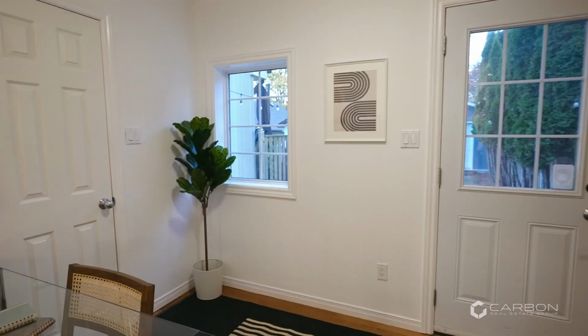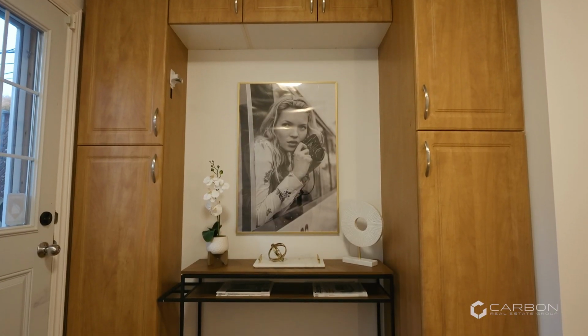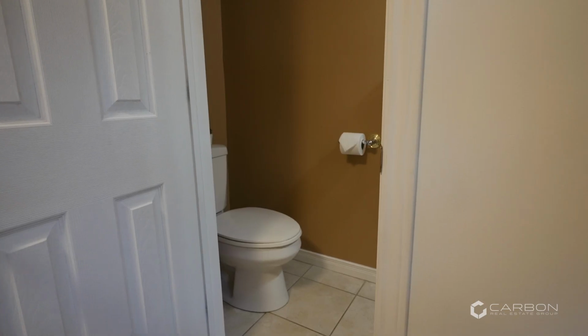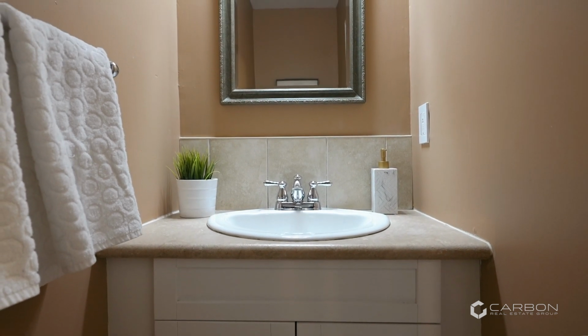Heading on to the rear of the home, you have an addition that can make for a home office or a mudroom, complete with its own two-piece powder room. And then you can head on to the back deck, which opens to a beautiful backyard oasis. And then your garage at the rear of the property fit for a single car, as well as some storage.